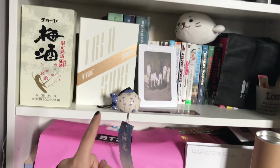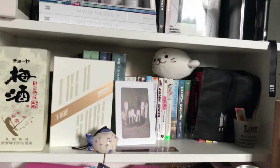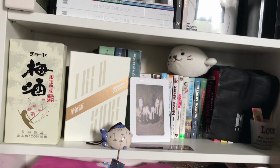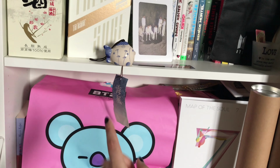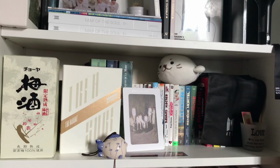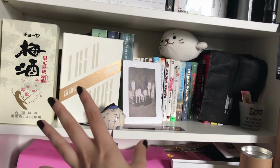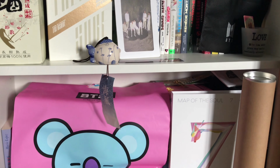I'm also gonna lower this shelf so my big BTS albums will fit in here. And then the books that are behind the stuff here, I'm gonna just take away and not keep on my shelves. So I'll be having one more free shelf for my albums, and yeah.